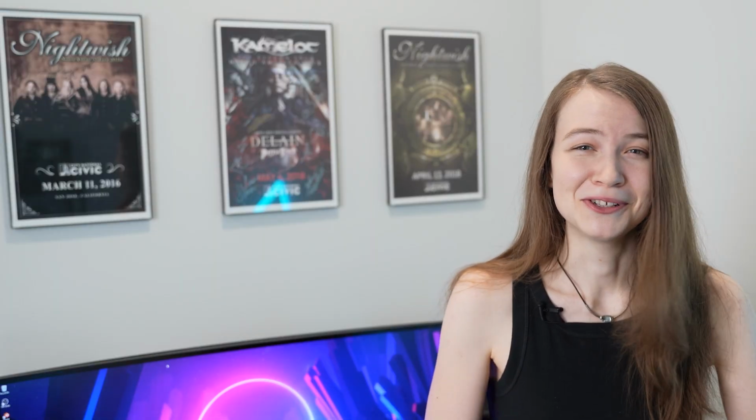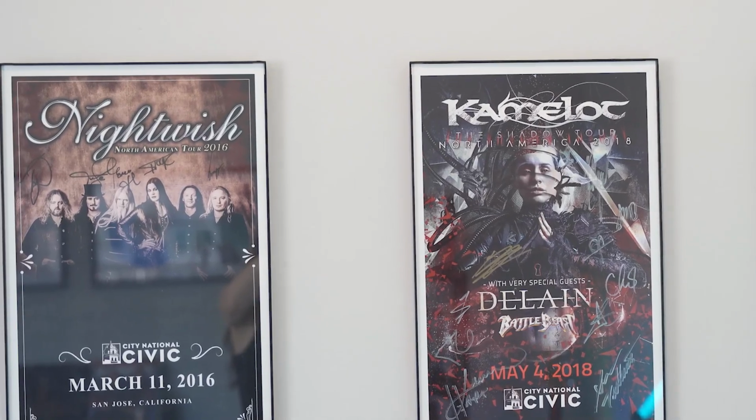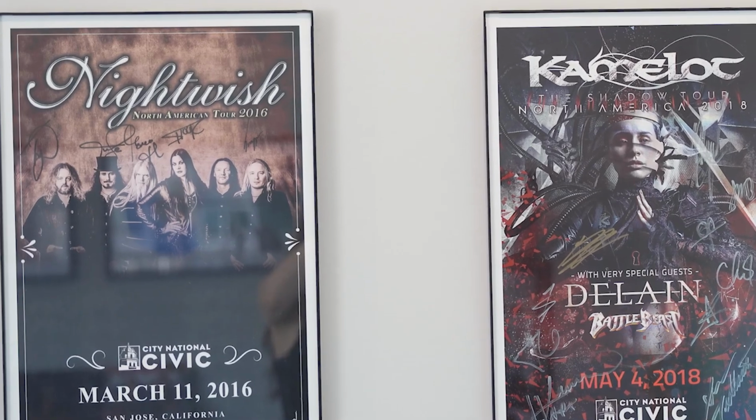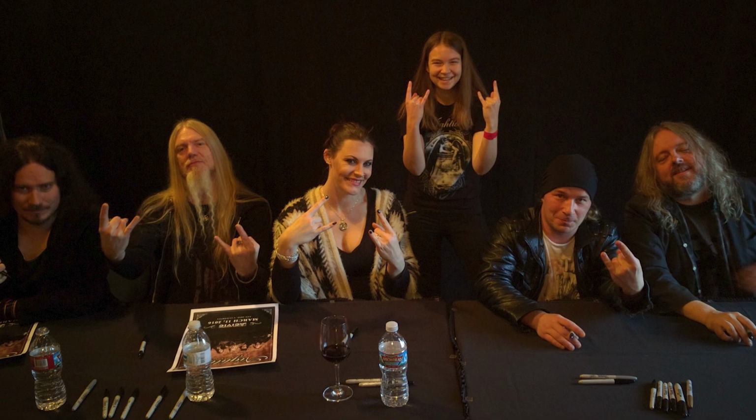Behind my desk, I have some posters to keep me inspired. Over here is the poster from the first time I saw Nightwish live back in 2016. It was such a cool experience just seeing them in person for the first time and meeting them briefly.